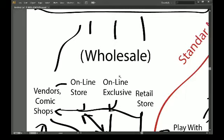And then you also have places like Disney. Disney has its own toy manufacturing division, and they have Disney store exclusives or Disney theme park exclusives, and obviously you can purchase them online, and so on. And then you have your standard stores like Target Online, Toys R Us Online, and other things such as eBay as well. Of course, you also have your standard vendors, which are also comic book shops, which might have an online store along with a storefront.